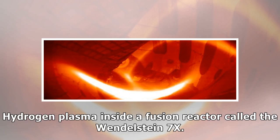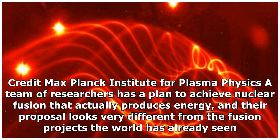Hydrogen plasma inside a fusion reactor called the Wendelstein 7-X. Credit: Max Planck Institute for Plasma Physics.